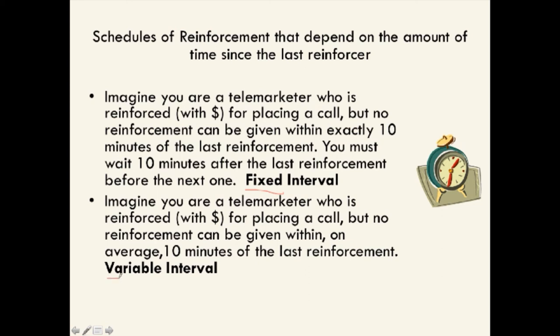Variable interval is very similar, except again, the amount of time that you have to wait between calls is less predictable. It's going to be on average 10 minutes, but it might be 6 minutes, might be 14 minutes. The reason that these schedules of reinforcement are important is that how hard someone works and how fast someone works are very much influenced by them. The interval schedules, as you might imagine, encourage people to take breaks, right? So these definitely encourage working at a not super fast speed.